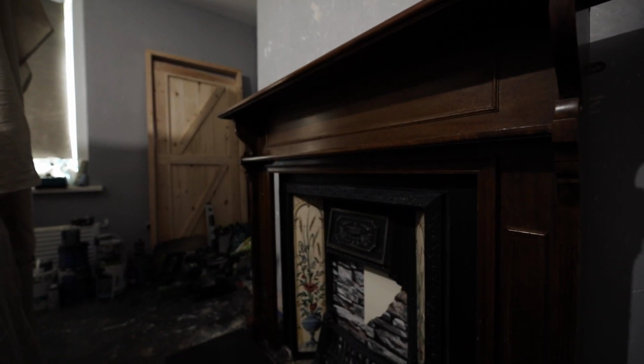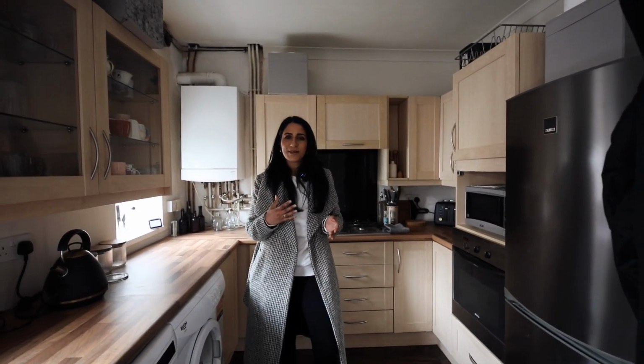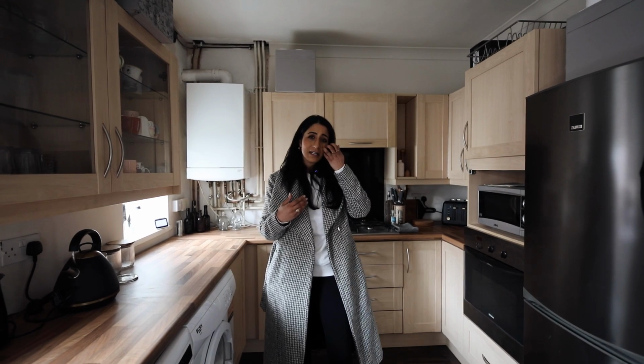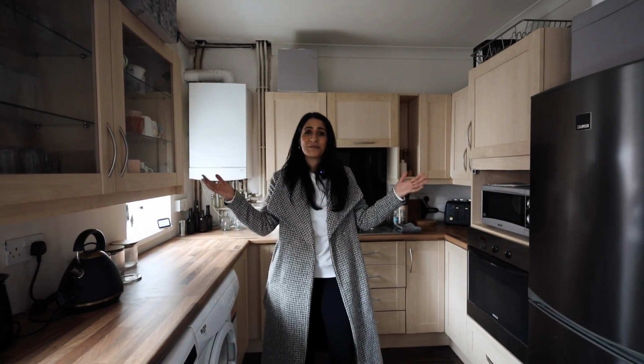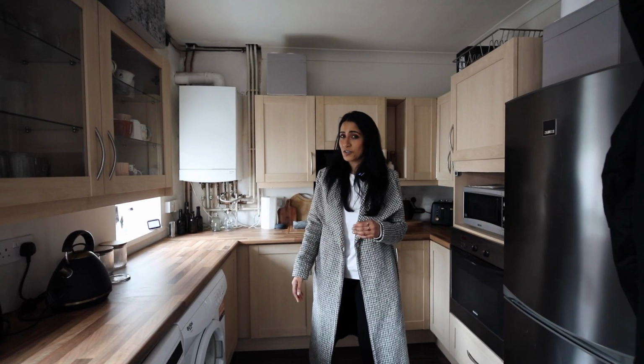So we walk into the kitchen and it's a really big space. It's actually quite deceptive when you look at the house from the outside. It looks fairly narrow, but when you walk in, it opens up. And Nicola has done a lot of work in this kitchen. We'll talk you through it.